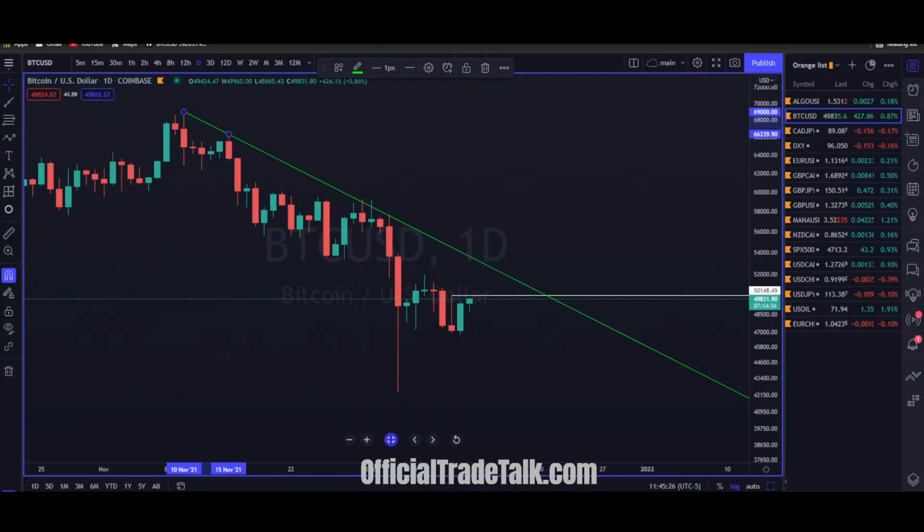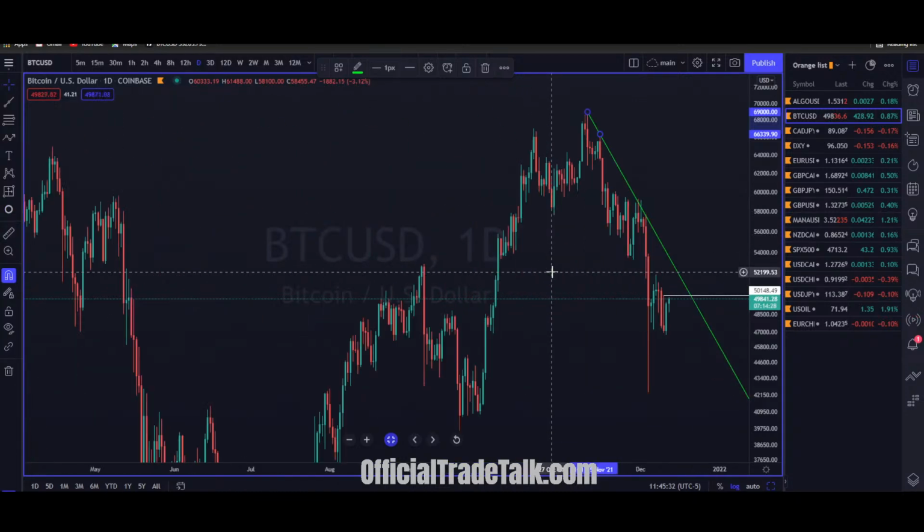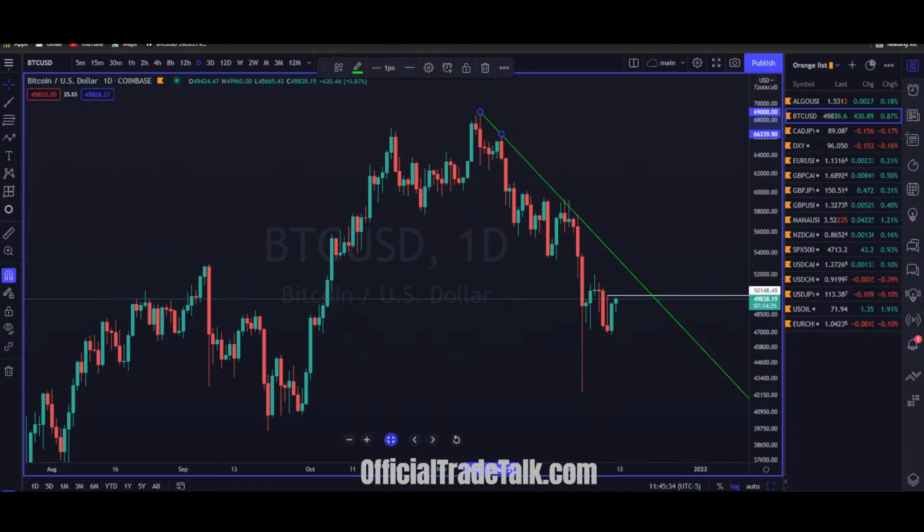What happens on one of my screens as well? I restart TradingView. That usually fixes it. Yeah, it's working fine now. Yeah, it's crazy.